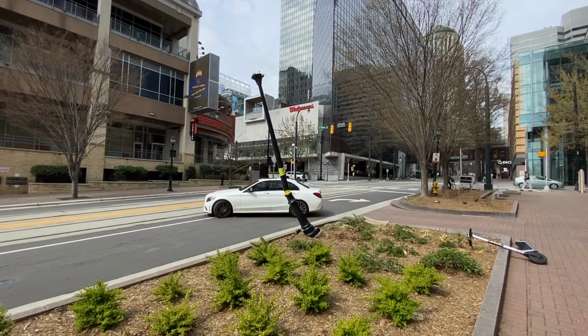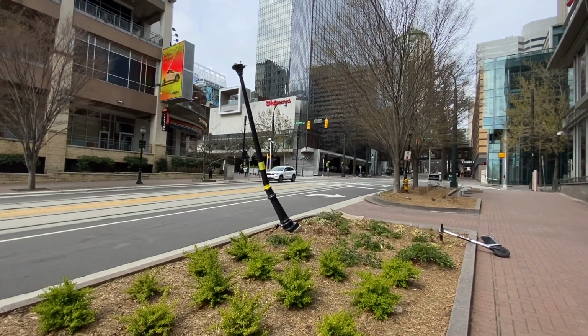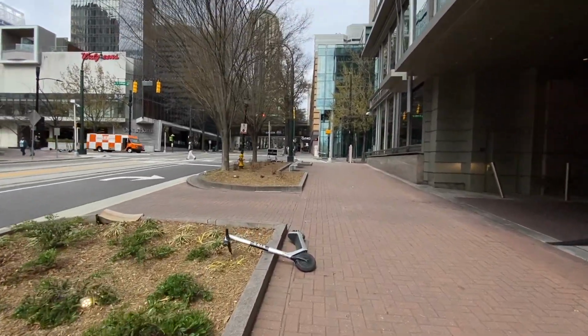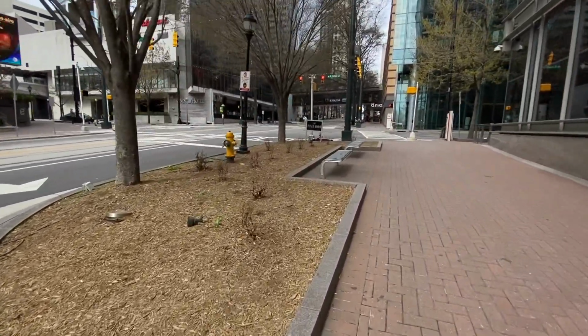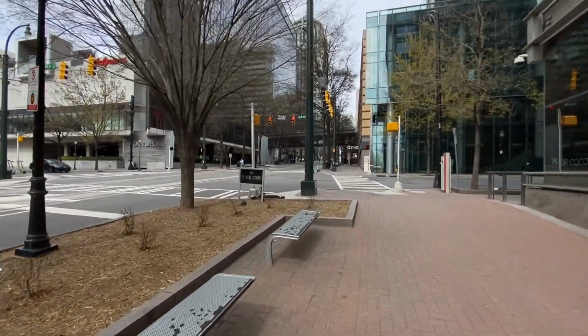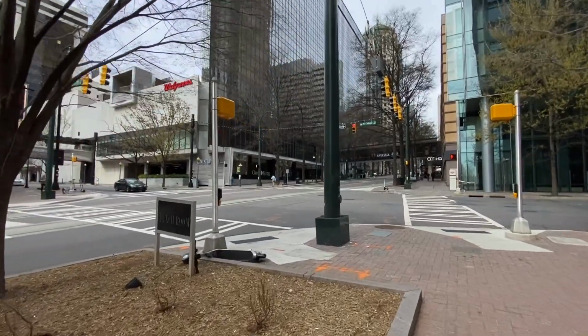Looks like somebody might have had too much to drink one night. Ran into the light pole. Another one of these bikes laying on the ground, another one up there. Some lazy people rent these things, just chunk them down. A lot of one-way streets here as you move through town, so you got to be careful.